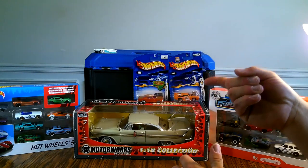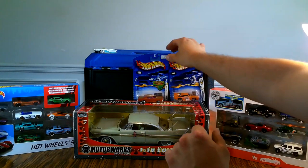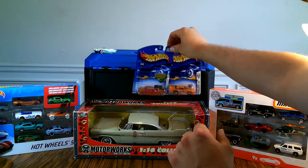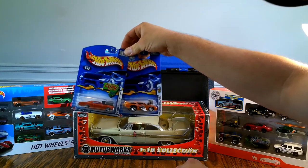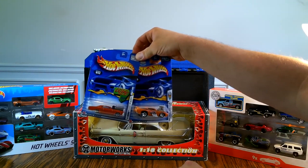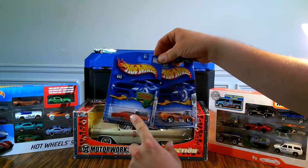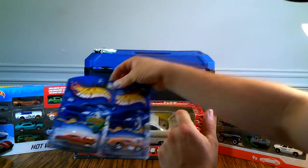Please, Hot Wheels, like I said, bring this car back. All right, so we're moving on. Those are two of those, as you can see. We went through the 1969 Pontiac GTO Judge and the 64 Riviera. This is the 2003 first edition. This is a 2002 first edition.